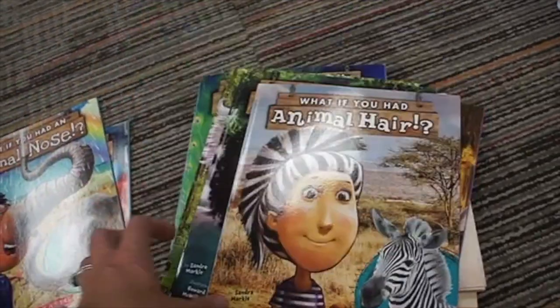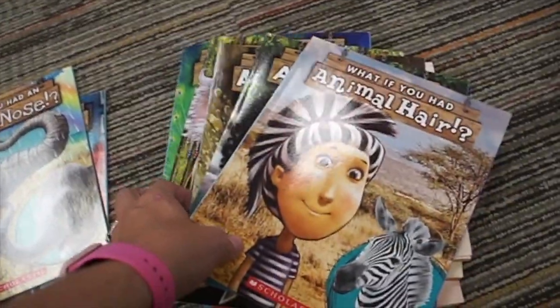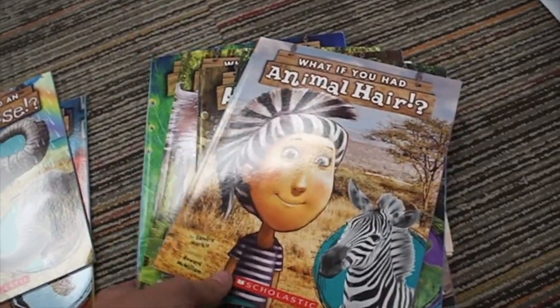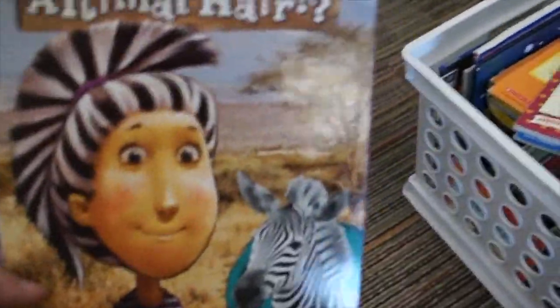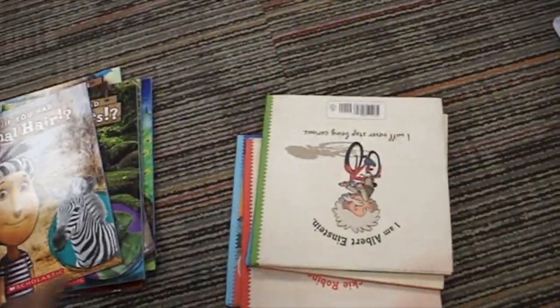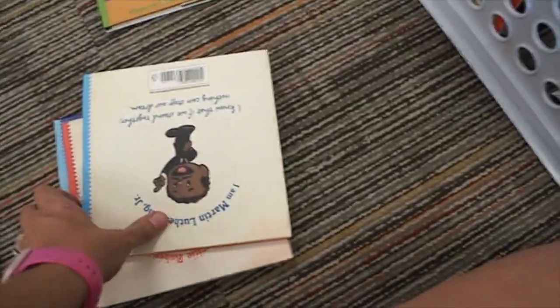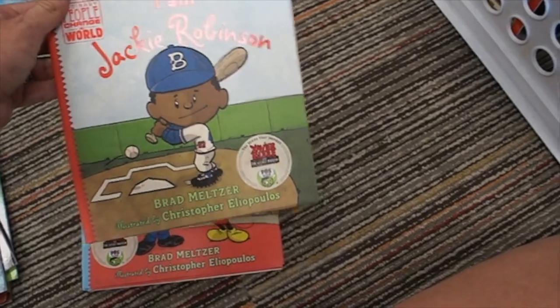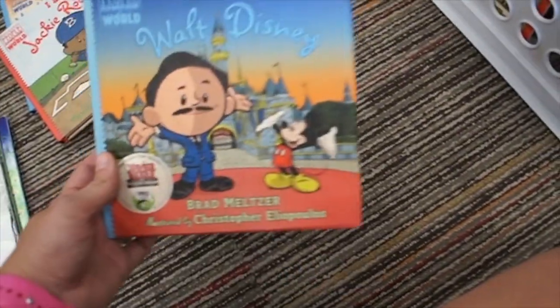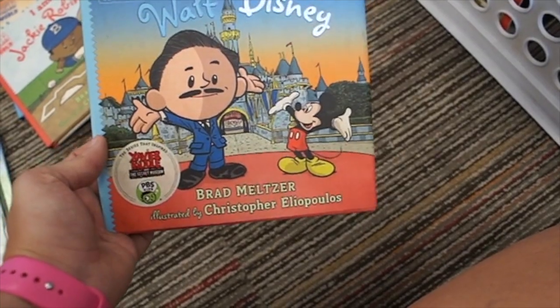And I know there's probably lots of units on TPT to go with this, but I thought actually I could use one of these each day or every other day to start a science experiment, get them intrigued and get them thinking, and then do some fun experiments with it or some STEM things. We were going to use these books when we were talking about famous people, Martin Luther King, Albert Einstein, Jackie Robinson, one of my boys' favorites, and then, of course, you can't live in Central Florida and not do Walt Disney.